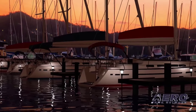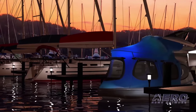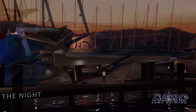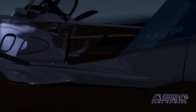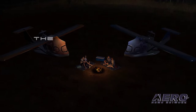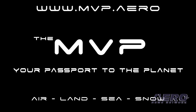This affords the MVP literally millions of parking and hangaring locations denied other aircraft. At marinas worldwide, and even boathouses at home, increasing your enjoyment and saving you money. The MVP is about supporting a myriad of activities at its owner's chosen destination, whether it be on land, sea, or snow. Learn more at www.mvp.aero.